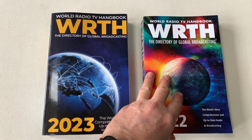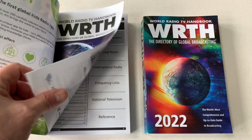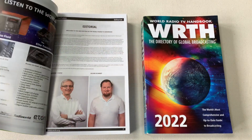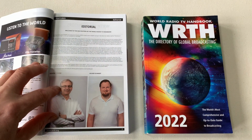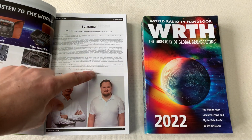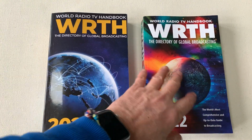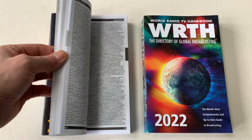And I think it says in the editorial that they're already working on next year's edition. I'm pretty sure. Yeah, here you go. So when you hold this book in your hands, the work on WRTH 2024 has already begun. So there you go. So anyway, one other thing to say, actually, the format is basically the same.